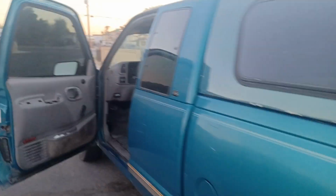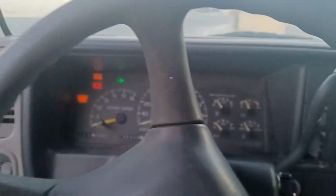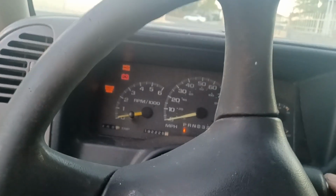And I also noticed when I was going to work, some people were honking at me when I went to make a turn. I assumed it was just because my turn signal was out, but I actually don't have brake lights either while this problem's going on.